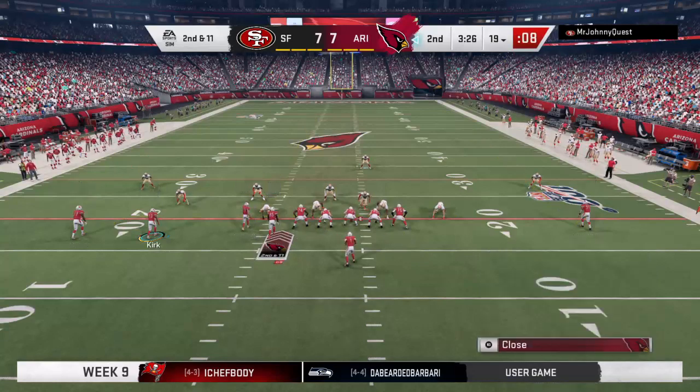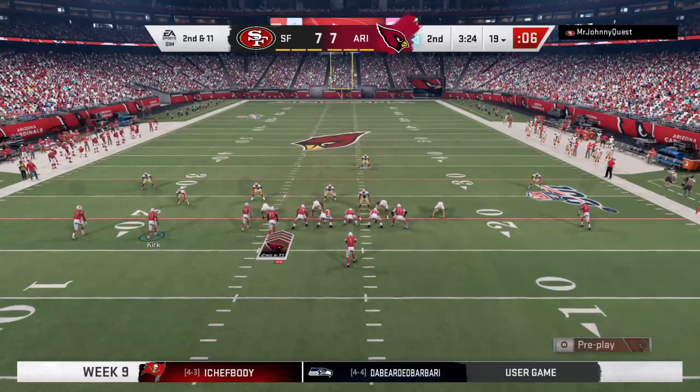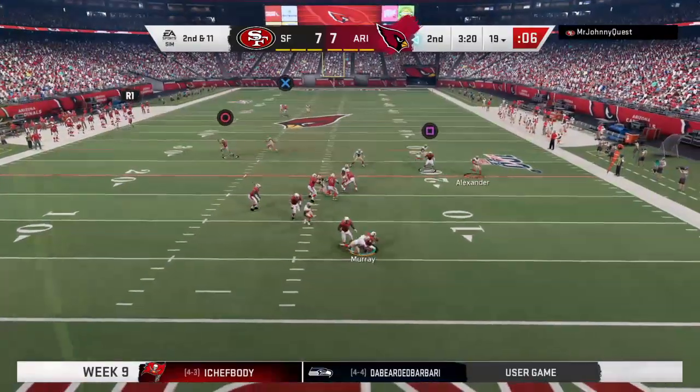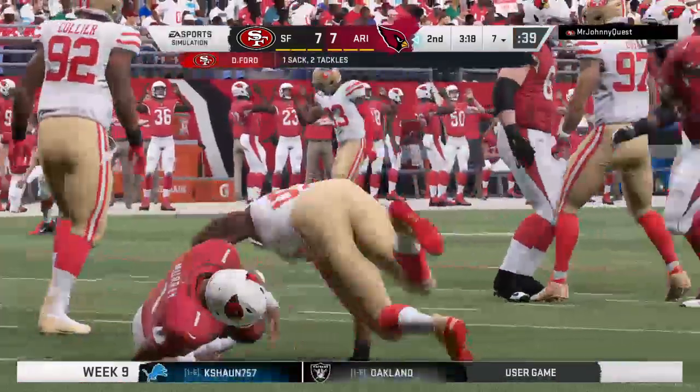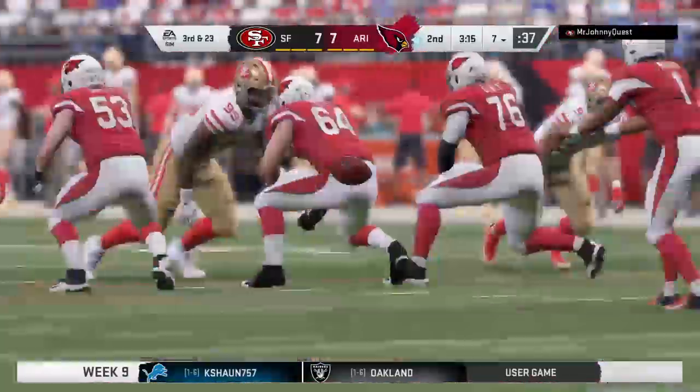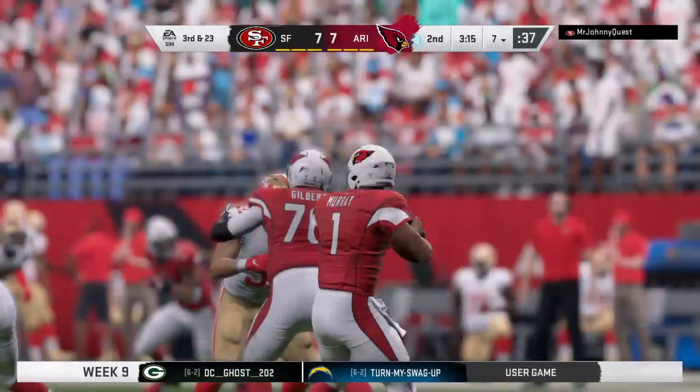Mike spot 4. Watch the run. Right there. 50. On 2nd and 11 now. Murray. And he's going to be brought down back at his own 6-yard line. D. Ford in there to drop him for his 11th sack of the year.